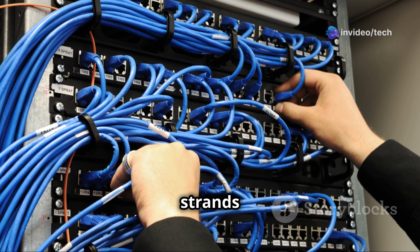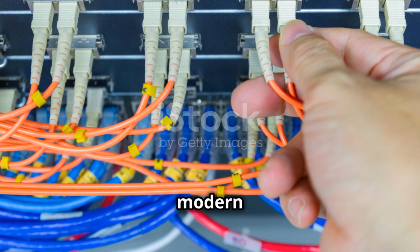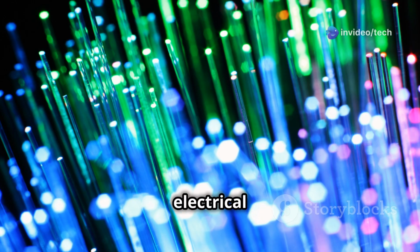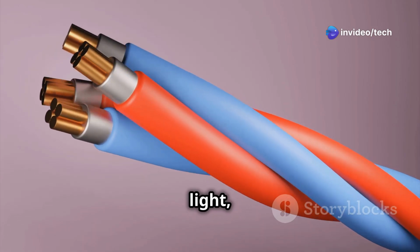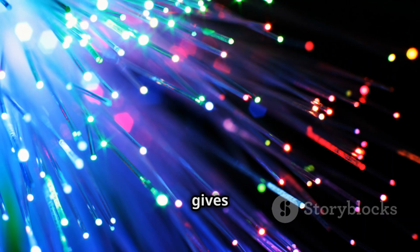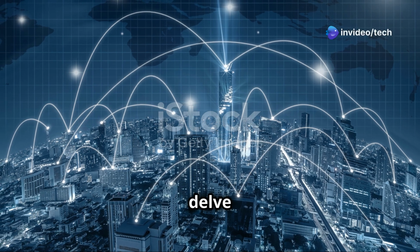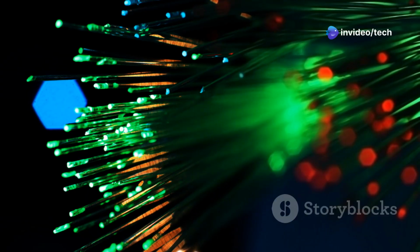These hair-thin strands of glass or plastic, known as optical fibers, form the backbone of our modern communication networks. Unlike traditional copper cables that use electrical signals, fiber optic cables transmit information using light, and we all know how fast light travels. This fundamental difference is what gives fiber optics a significant edge over its copper counterpart, but more on that later. Let's first delve into why fiber optics have become indispensable to our interconnected world.